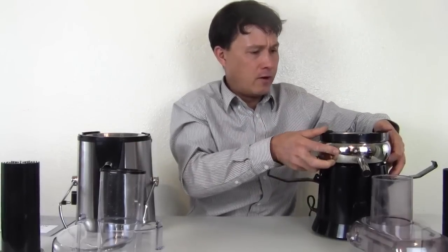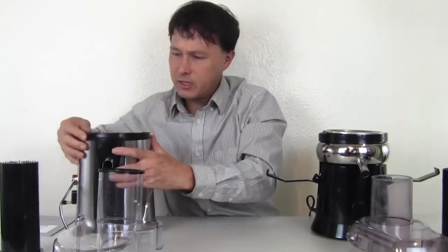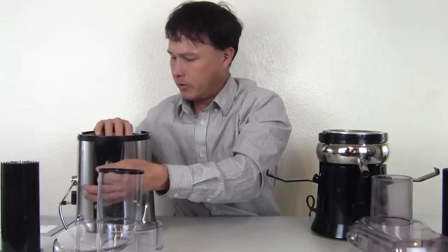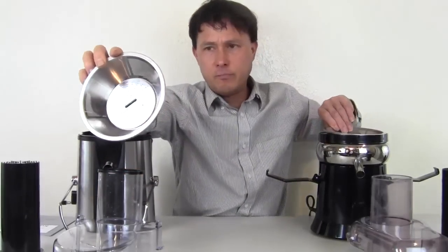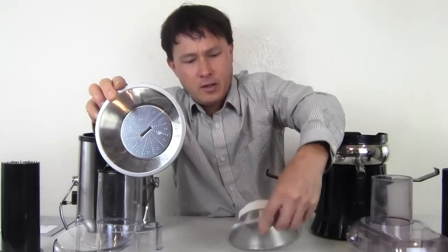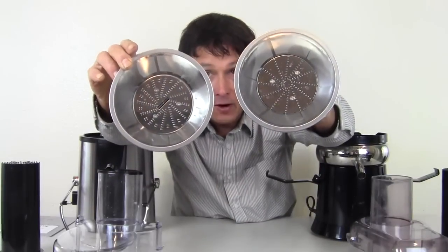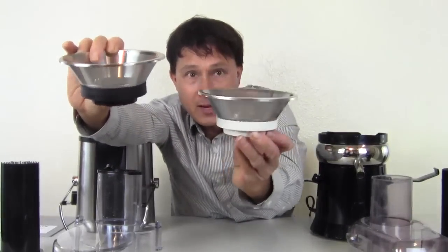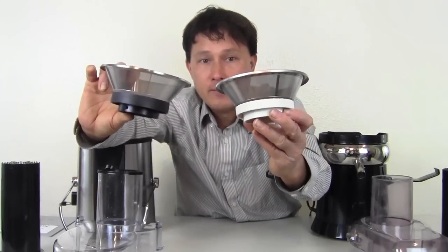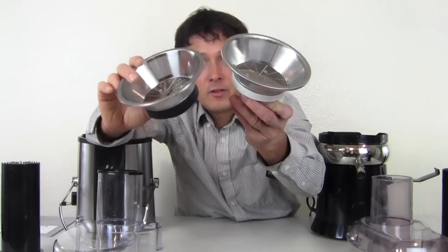Next piece I want to go over is the juicing basket, which is actually quite similar on both machines here. And this is probably one of the most important components of the juicer itself. Here's the basket on the Kuissential, and here's the basket on the Lequip. They both look fairly similar. They're both all stainless steel, which is really nice. Some of these are plastic or have plastic framing, and they both have plastic on the bottom.